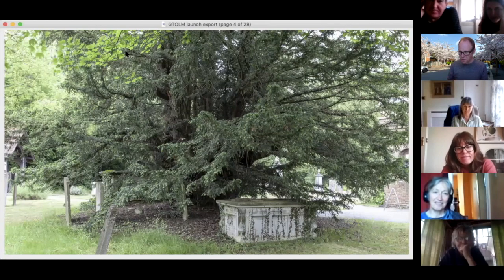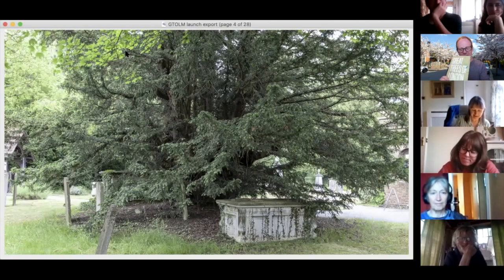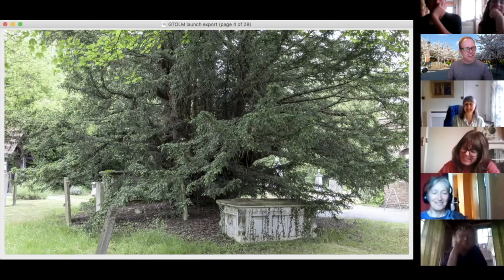It's rather small and looks a little bit odd when you go to see it, but when you get very close to it, you can see how ancient it is. It's a very fascinating tree and worth a visit to Totteridge on the Northern Line. If you want to see exactly where it is, you have to buy this map, which will show you exactly where it is. Right, next page.